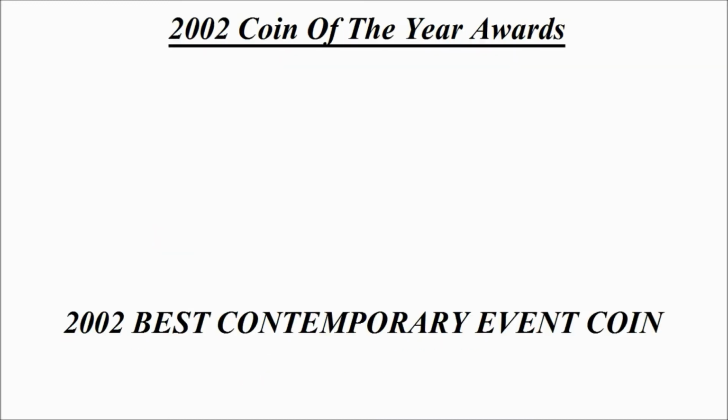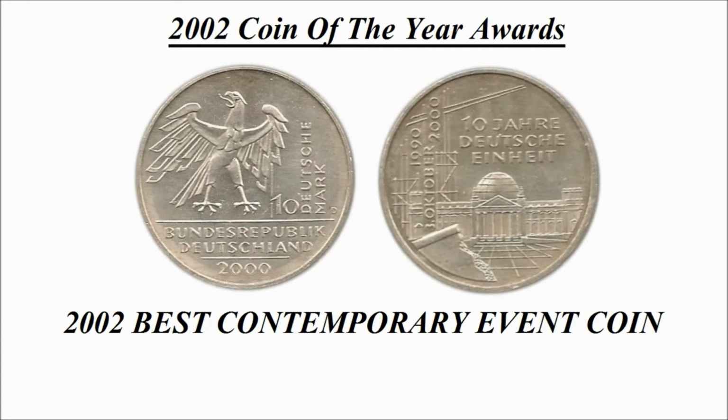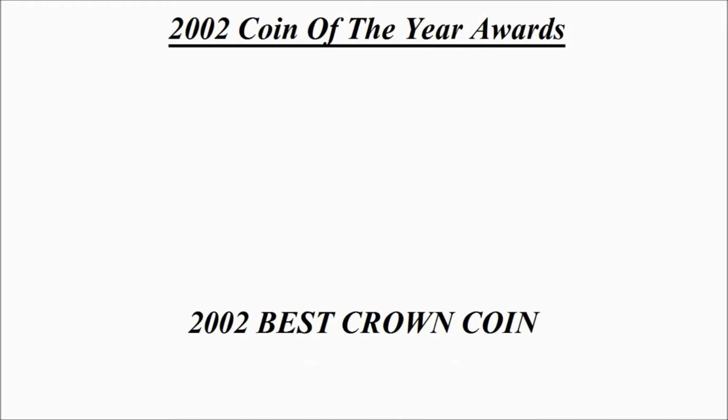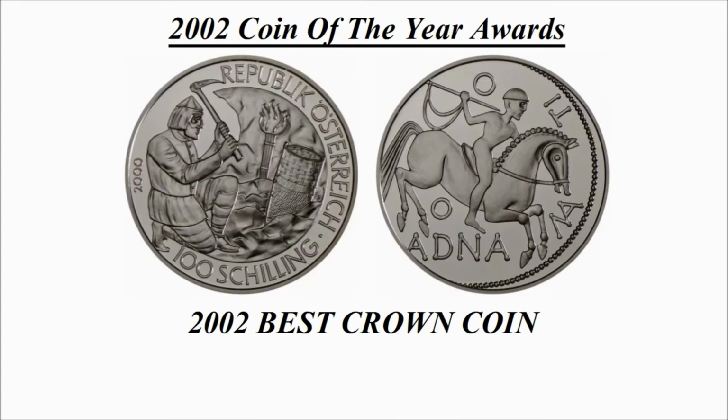We're going to start off with the Best Contemporary Event Coin. This was the winning coin, and is a 10 mark silver coin credited to Germany, known as the 10th anniversary of German reunification. Best Crown Coin. This was the winning coin, and is a 100 shilling silver coin credited to Austria, known as Celtic Heritage.